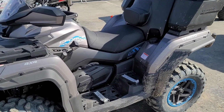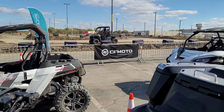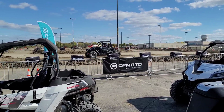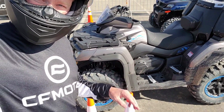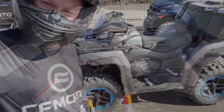Next up, gonna do the C-Force Outland 1000. Hitting the track. All right, on this one, power's good, sounds good, handling was good. Again, impressed with the power.